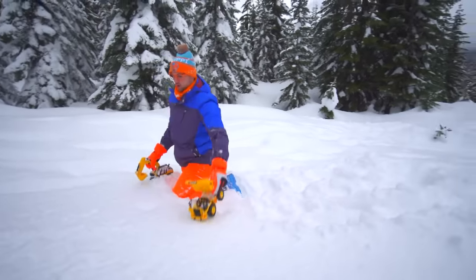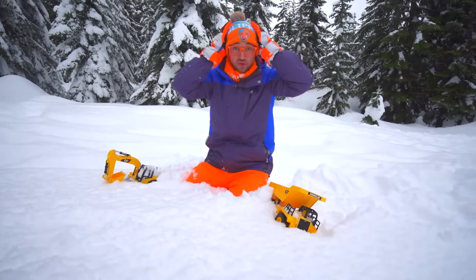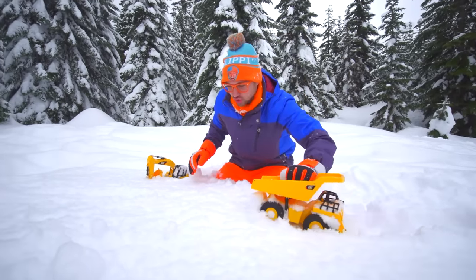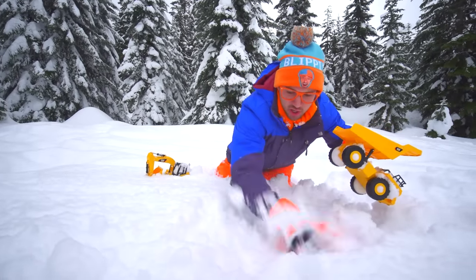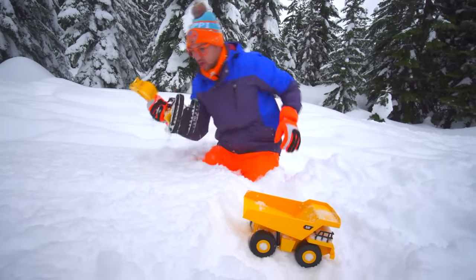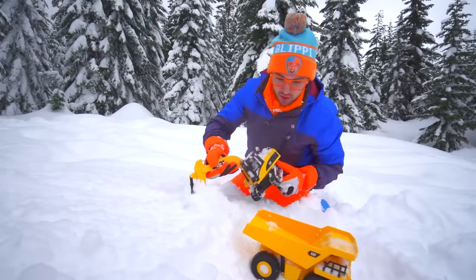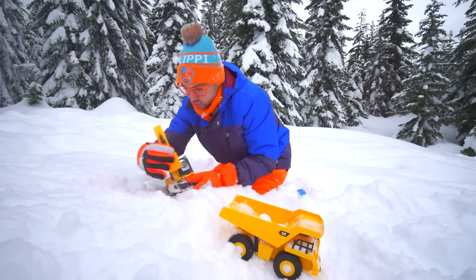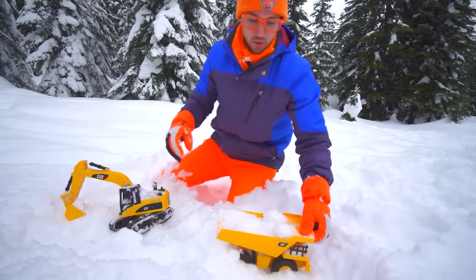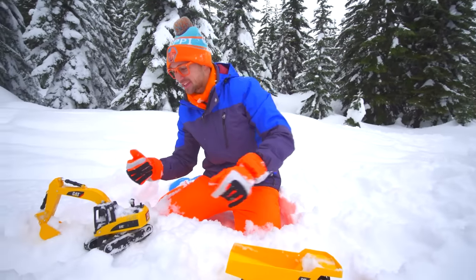Whoa! Okay, must be around here. This is where we got the avalanche control call. So, dump truck, back up to the job site. Okay, I'm in position. Okay, excavator, your job is to dig and put snow in the back of dump truck, okay? All right, one load. Good job, dump truck, good job, excavator.